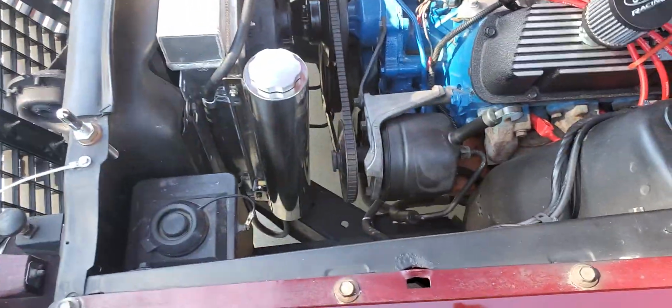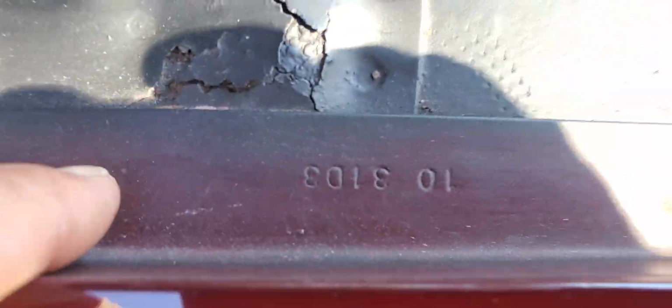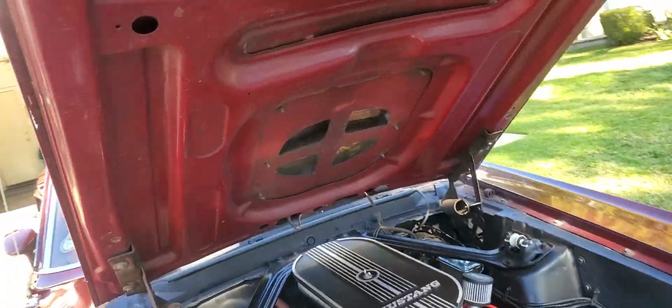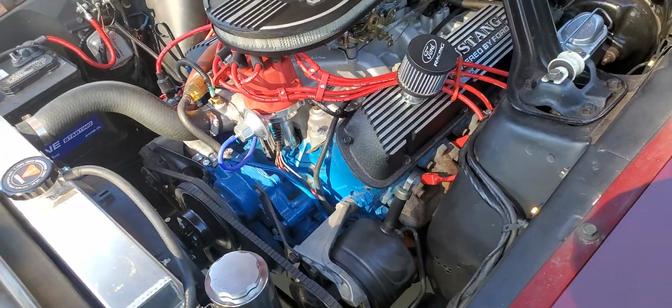It's got the original fender aprons. There's your date code. 1031 on that fender, same date on this fender, 1031. Power disc brakes, power steering.